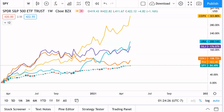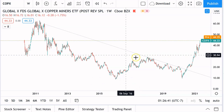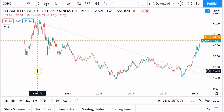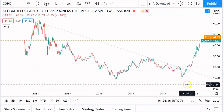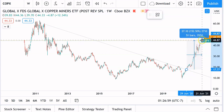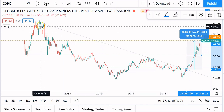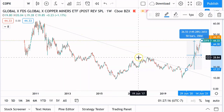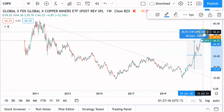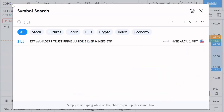It's an inflation play. Now zooming into the copper index, the COPX, you can see that we broke out of this really long channel. It lasted from 2011 until 2020. Since breaking out of the channel, it's been up a good 152%. So that's all you really have to see. Breaking out of this downward trend line starts the commodity cycle. And copper is leading the silver market.